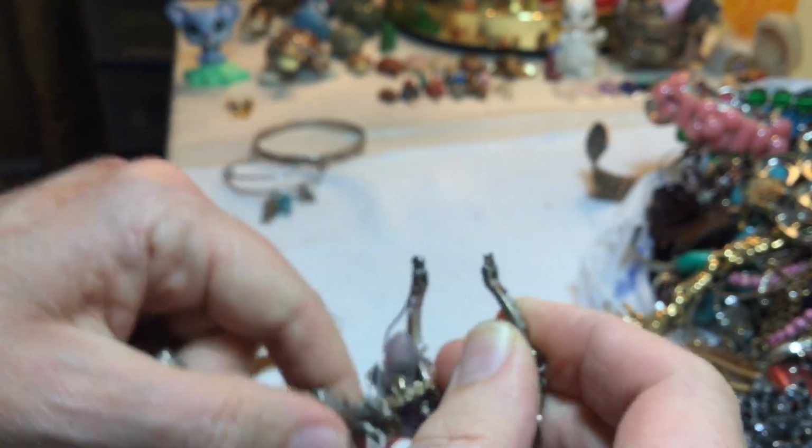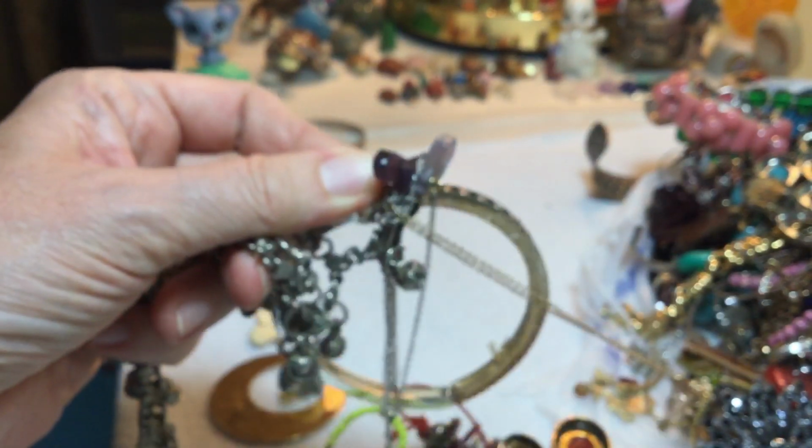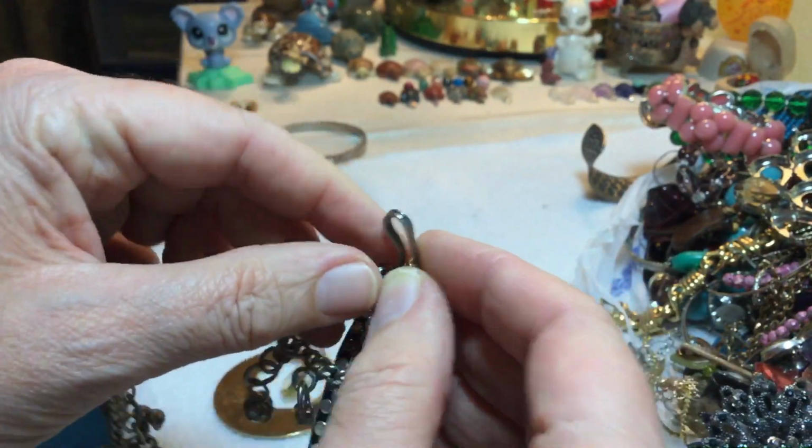All right. I'm happy with that. And there's that amethyst. So it was a nice day.